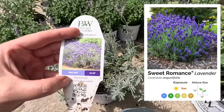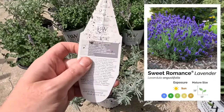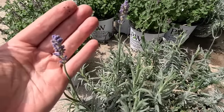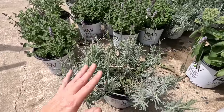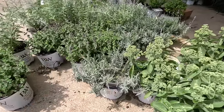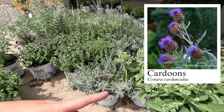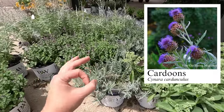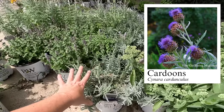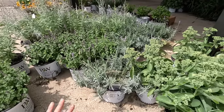This is called Sweet Romance Lavender, 18 inches tall and 18 inches wide, hardy in zones 5 through 9. It smells so good. I love lavender. I have so much lavender in my garden and I want even more. So I got a ton of those. And then I do have some cardoon seeds that I've been sowing and they're about ready to get planted out. They're still pretty small, but they're ready. So I want to get those in the ground and I'm going to mix the cardoons with the lavender and I think it's going to be beautiful.